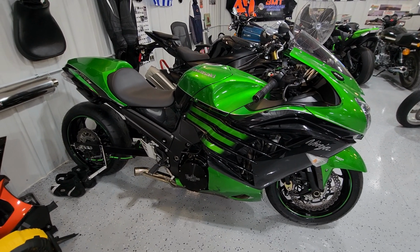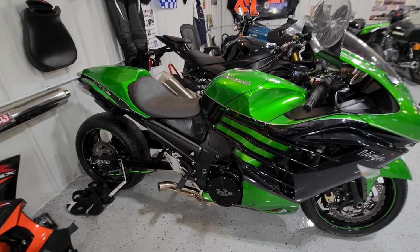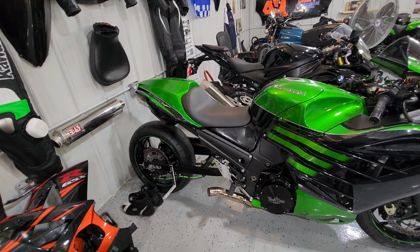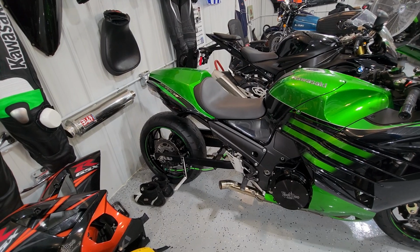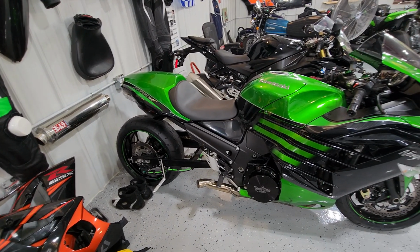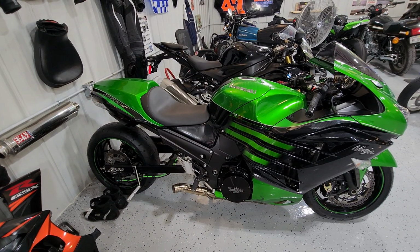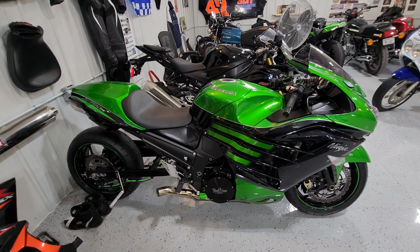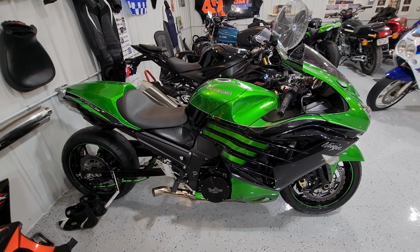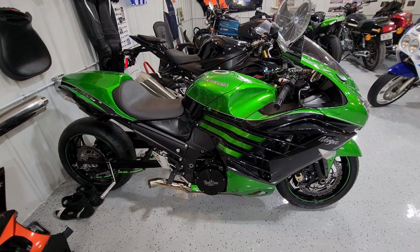This bike does like to wheelie on a hard launch, so we went up from a 45 to a 43. Gear a little higher, get a little more speed. My best times are a 5.94 in the 8th mile and a 9.27 at 148. I need to lower it a little bit.